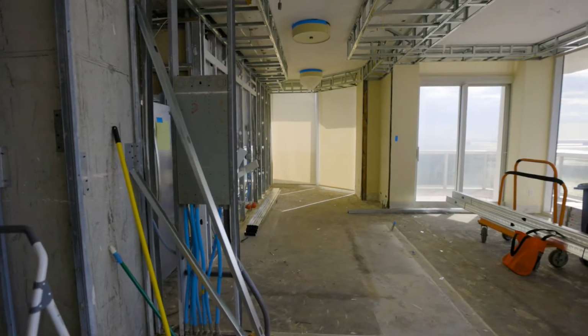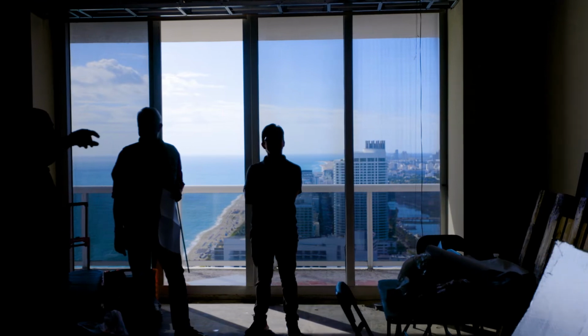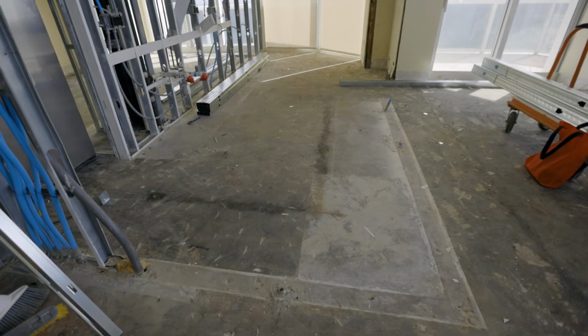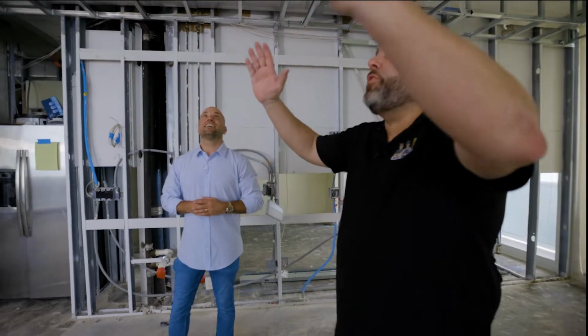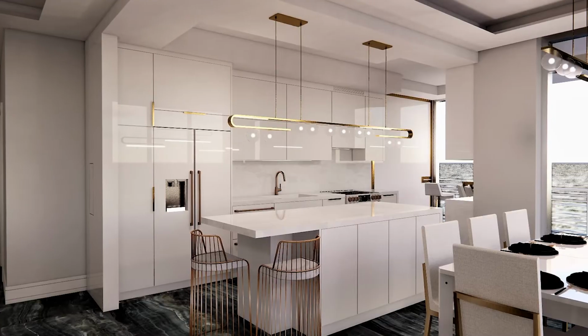Brand new. All right, Derek, so we're here in the kitchen, and the view is spectacular. We see a lot of studs here, but walk us through, what can we envision here? This is going to be a beautiful kitchen. Right here, basically, where you see the thick part of the soffit, is going to be directly over the island, which is going to be really nice.